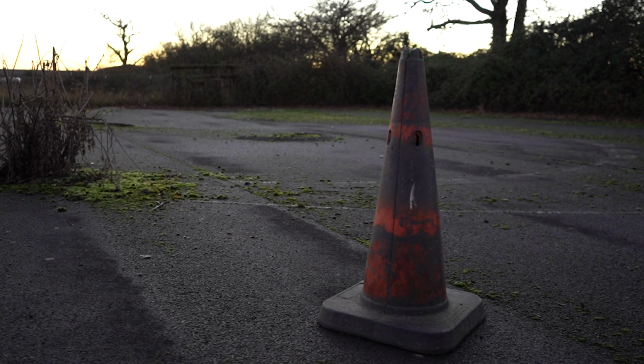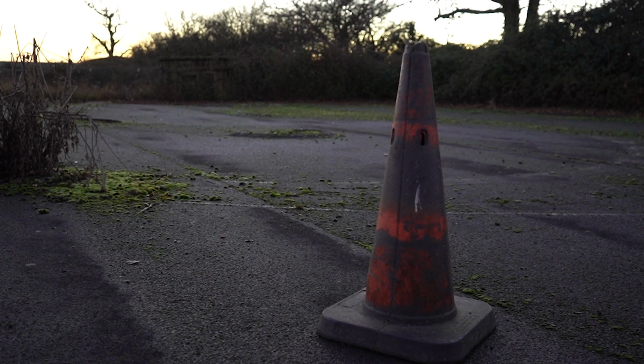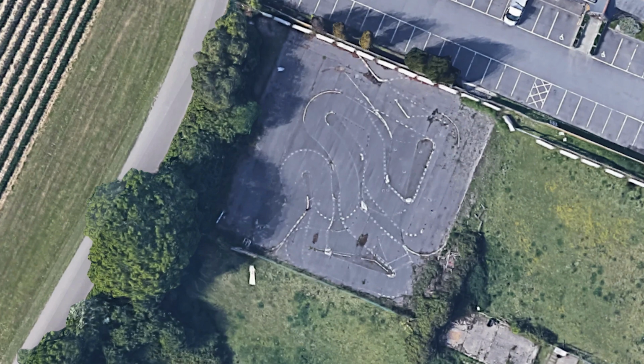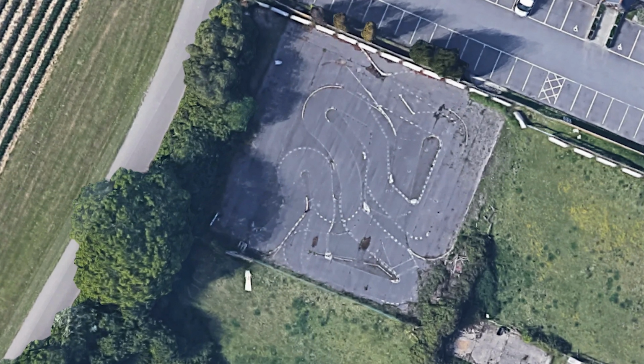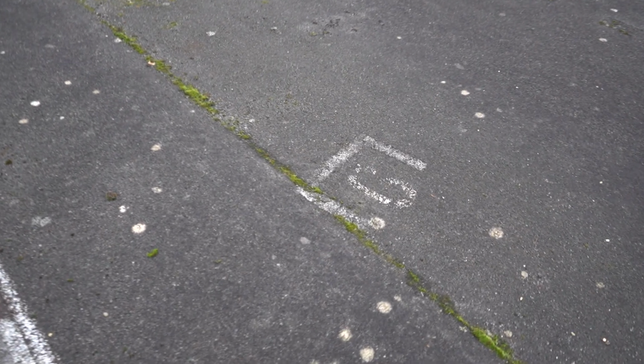But for a while I put it out of my mind and didn't think any more of it till Christmas when my son got a remote control car. It was then that I decided to take a look on Google Maps to see if the track was still there. I expected to see an empty field or a pile of rubble or something, and was surprised when the old track was still clearly visible. But having been an explorer for a while and knowing what Google Maps is like and how outdated it can be, I decided to take a look for myself. But sure enough, it was actually there.